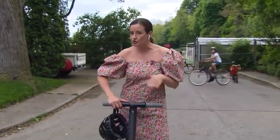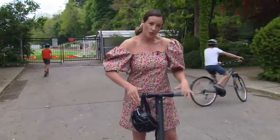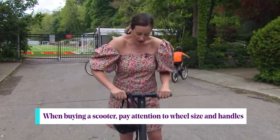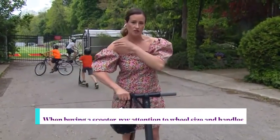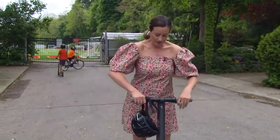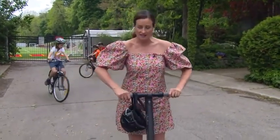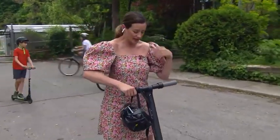They fold down, they're super convenient. The thing to pay attention to is the width of the handles and how much the handlebar extends. The younger they are, the less it's going to extend, and you want it to be comfortably around their waist, not too high. As they get older, you'll want it to get a little bit wider. So again, you can get that balance. To brake, you depress on the back as you're coming in to brake.